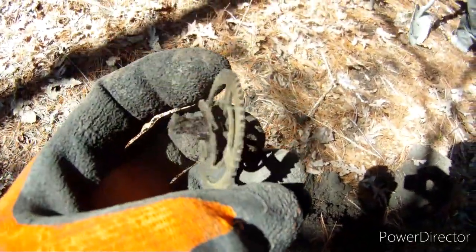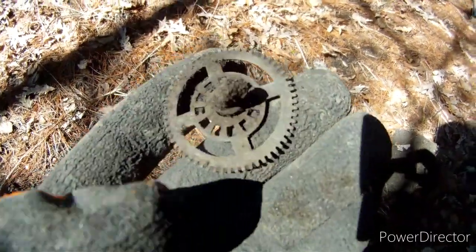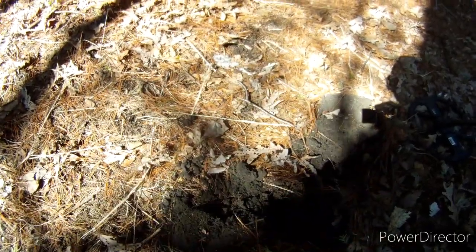Some kind of old gear mechanism. Maybe from an old clock. I don't know. Brass, though. All right. We're going to carry on.